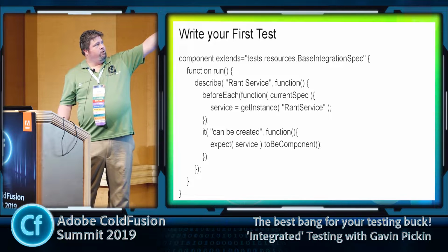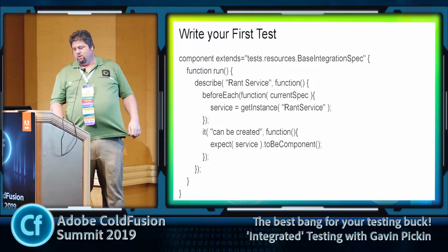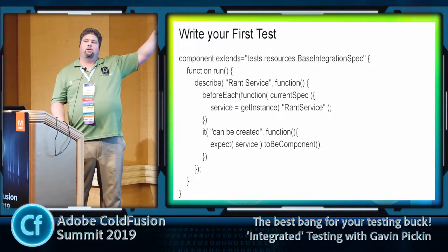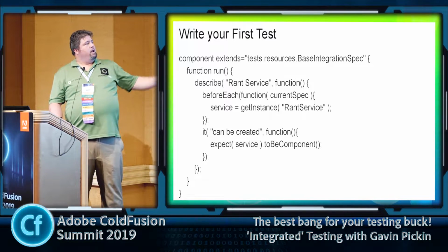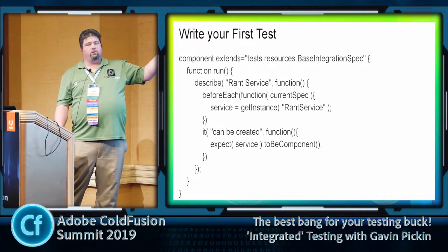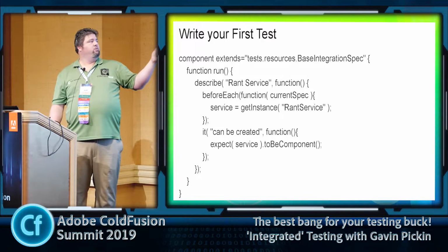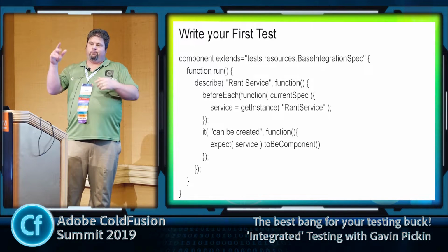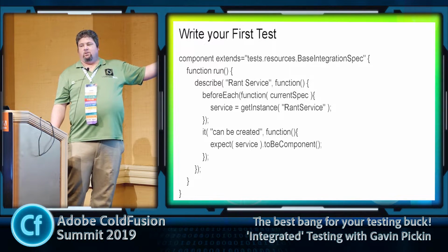We have a component that extends BaseIntegrationTest. Don't worry about that, we just put some cool stuff in there to make all our tests run a little better. But we basically have a function run, so in test bundles, your function run, that's where your tests go. And here we have described the Rant service. And we have a beforeEach here, which basically says before each test, we want to get a new version of our service, our Rant service. We're using WireBox, so we can say getInstance of RantService. If you're not using WireBox, you can do new and then the path to your model, etc. to create your service. So here, we're creating a service, and then in our test, we're going to use it.